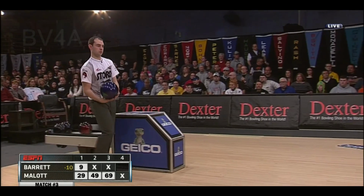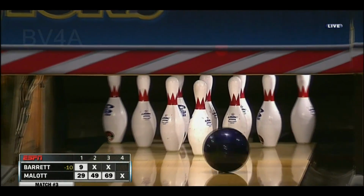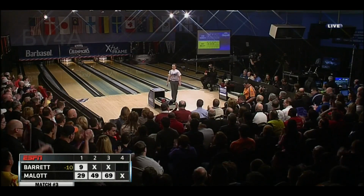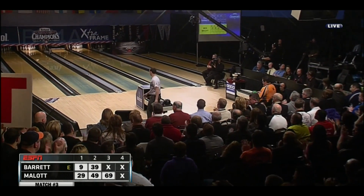Wes adjusting his piece of bowling equipment. Barrett now on a double fourth frame. And Barrett, after that open, puts together 3 very nice strikes.